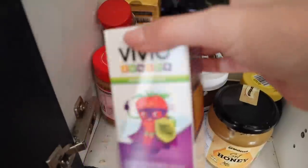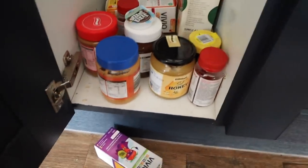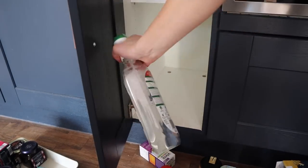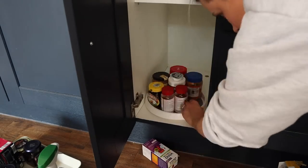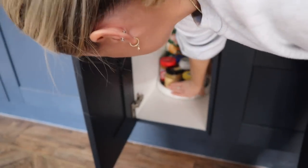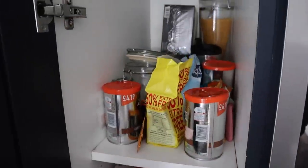And then in here, I'm going to give this a quick sort out, because there's stuff in here that, this will be in date, but some stuff, like the box for this, that's empty. We don't need the box for stuff. These are open, so probably could get rid of those. So yeah, let's give this one a little sort out. I'm going to take all those out actually, and just put them on here, because it makes it a little bit easier if you want to get to the back of the cupboard.